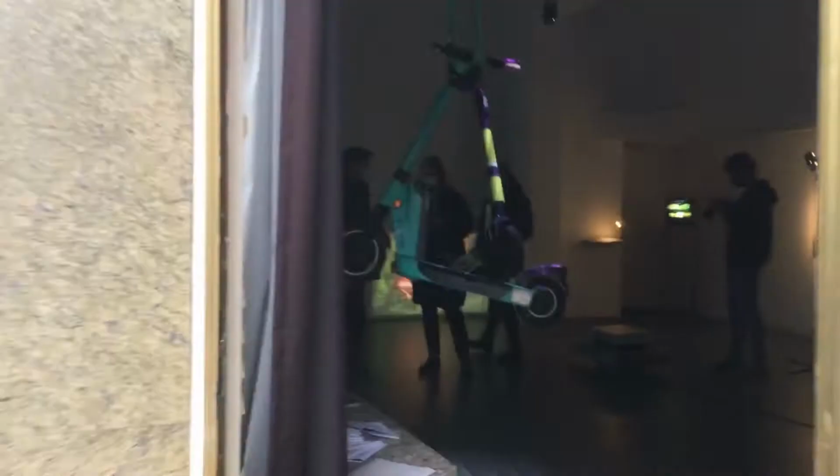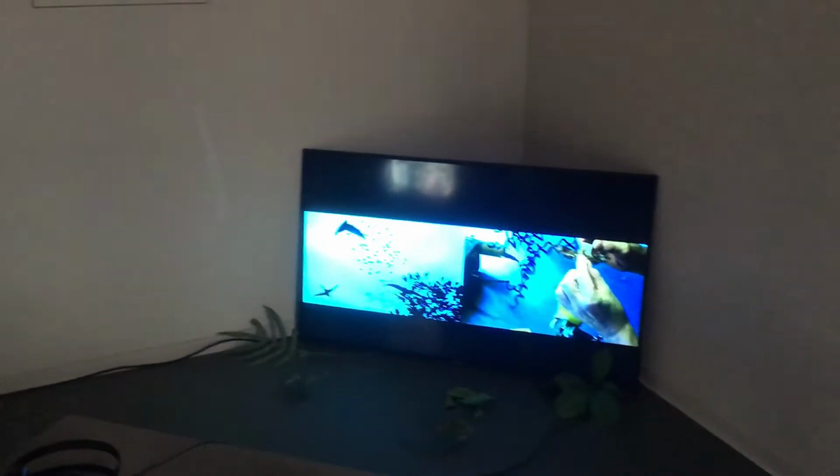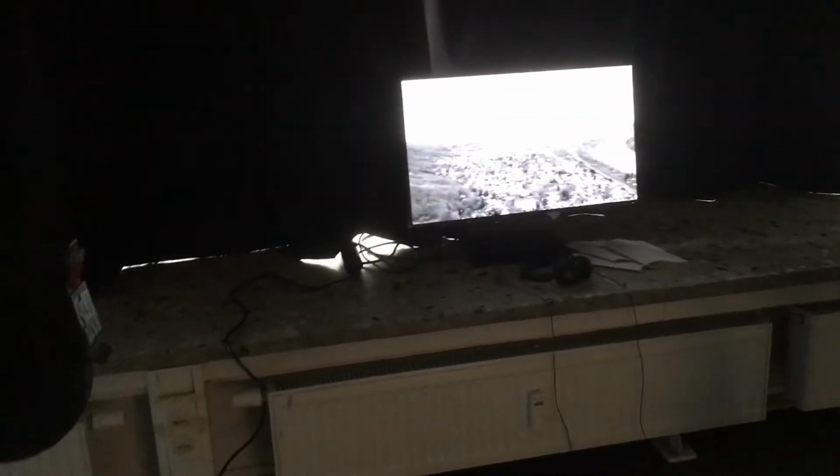So now, as we walk to the other street, there's another space working with multi-species, animals, human, environment. This is really brilliant work. That is the vandalized e-scooters from the Rhine. Vidisha's work, more video works.